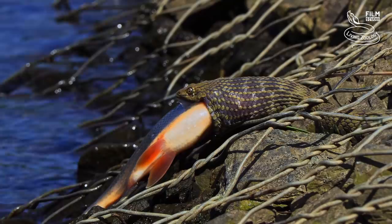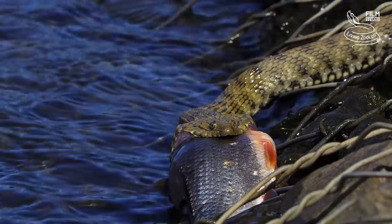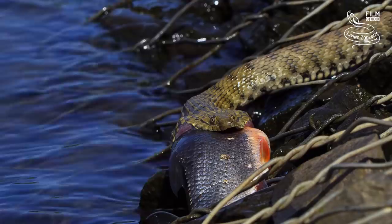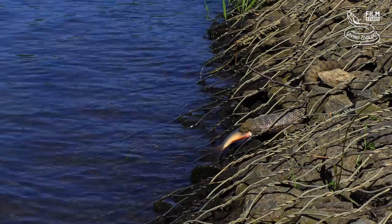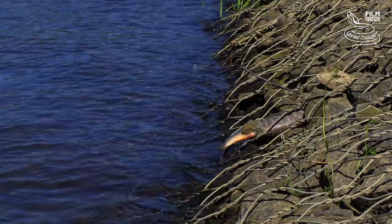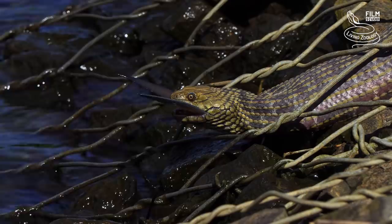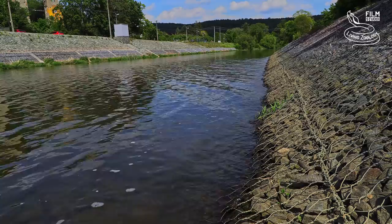Swallowing such a large prey can take up to an hour and requires plenty of energy and patience. Fortunately for the dice snakes, the vimbas, unlike perch, do not fight at all. Finally, the huge fish is eaten, and the snake will now digest and enjoy a well-deserved rest.